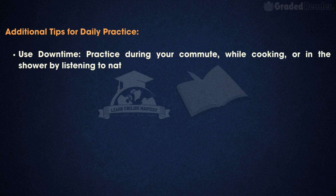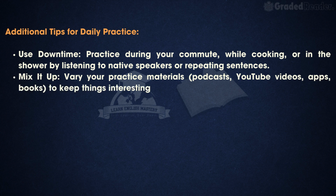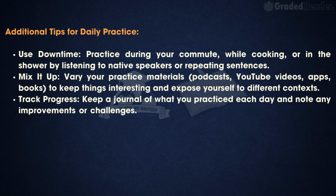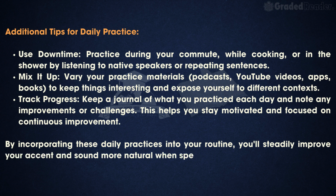Practice during your commute, while cooking, or in the shower by listening to native speakers or repeating sentences. Mix it up, vary your practice materials, podcasts, YouTube videos, apps, books, to keep things interesting and expose yourself to different contexts. Track progress. Keep a journal of what you practiced each day and note any improvements or challenges. This helps you stay motivated and focused on continuous improvement.